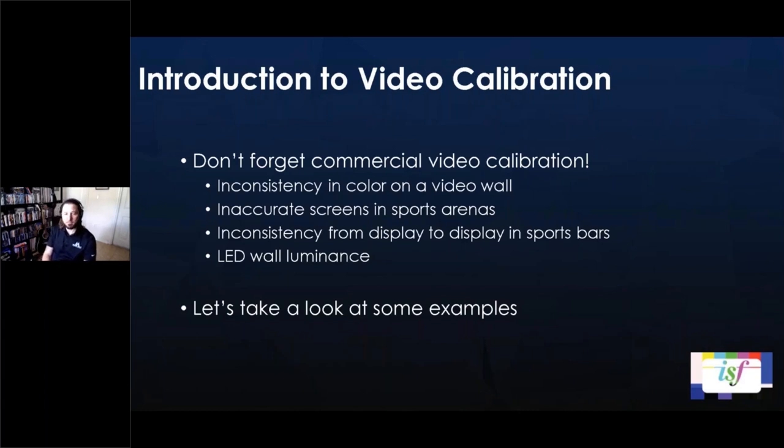One display of the six, I think, of the video wall might be way brighter than the others or way bluer than the others. You see that a lot. Inconsistency and inaccuracies in screens and sports arenas. I've got a great example for that on the next slide. Different displays and different sports bars all looking different.